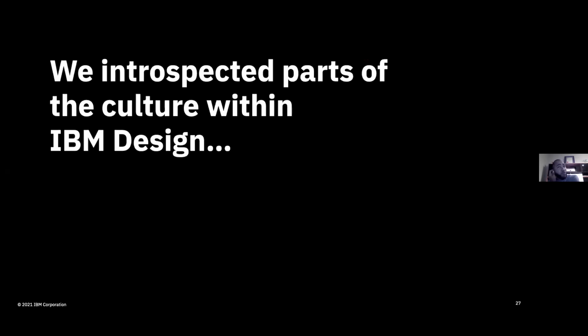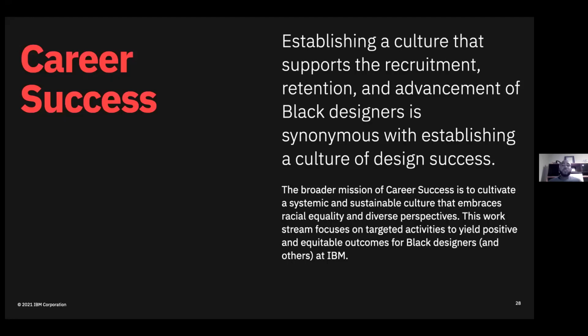All right, so several teams were formed to take this on and introspected parts of our culture within IBM Design. I was part of a work stream along with others that looked at the impacts of systemic race issues on career success in particular. So do we all accept that our current racial environment consists of marginalization that has affected people within our society based simply on their race? I think that question might be rhetorical at this point, right? So marginalization seeps into many of the aspects of life, whether it be race, whether it be physical ability or mental ability, you'll see as we move on with our talk. We also sought to observe the culture and look at how to establish a culture that better supports the recruitment, retention, and advancement of Black designers in this case, which is synonymous with establishing a culture of design success.